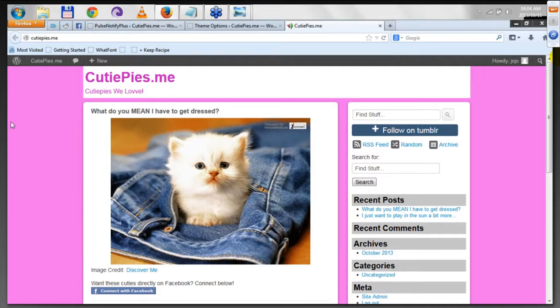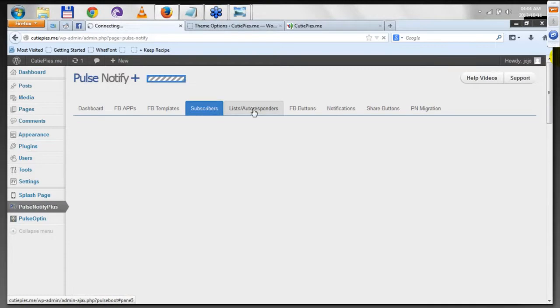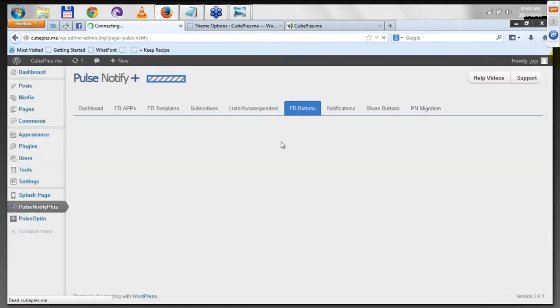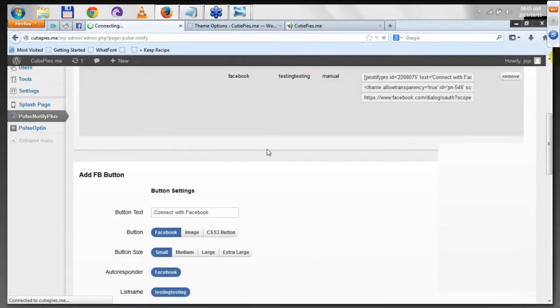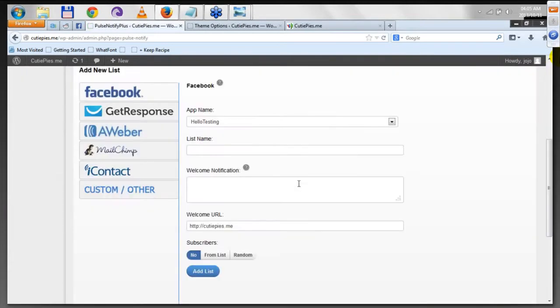And then another customer is using this for local event sites. And there was something that I forgot to mention. He's been doing this on a ton of blogs. He has them all over the place for different cities. And when you actually go to this Facebook button, I'm just going to go here.